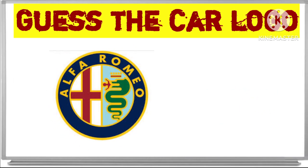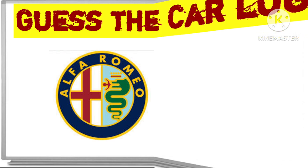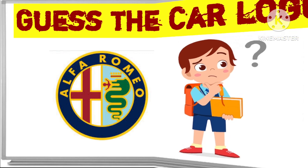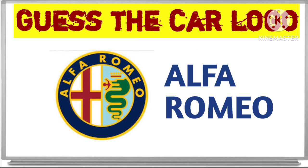Now guess the car logo. I don't know. You don't know? No. You have 3 seconds. Think about it. I don't know. This is Alfa Romeo.